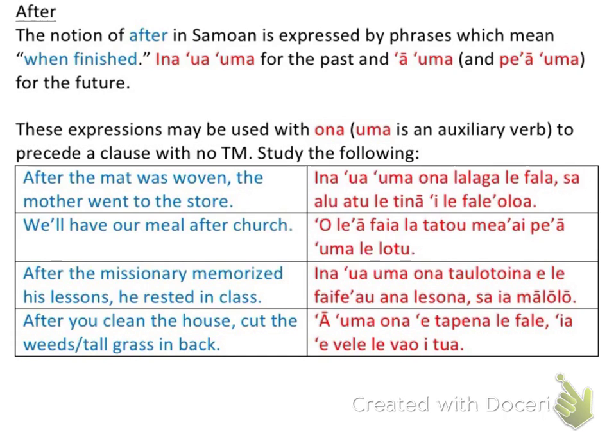Okay, so now we're moving on to after. After is a lot shorter than before, you'll be relieved to know. So we're talking about after. The way that I say that in Samoan is when finished. Again, it's not directly translated as after, but it's the Samoan equivalent of after. In the past tense, you use when and then done. That's how you say after in the past tense. And in the future tense, you say when done for the future tense. And if it's in the middle of the sentence, you say pea uma. Okay? So that's how I say after in Samoan.